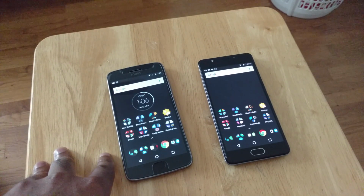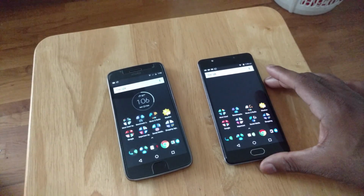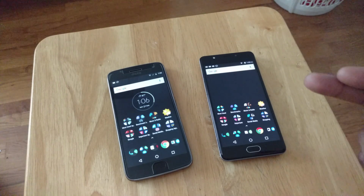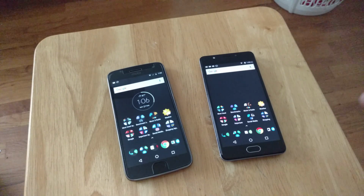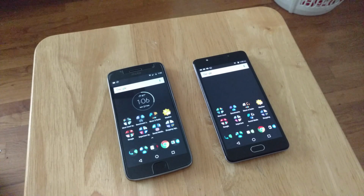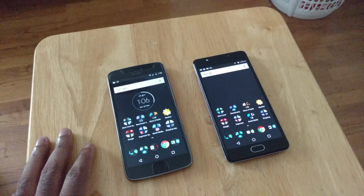Whereas with this guy, if you're a heavy user, you're going to get about 8 hours of screen on time. If you're a light to moderate user, you're going to definitely get through the day, maybe a day and a half. So it is what it is. But if you want the better battery life and the slightly better cameras, I would say spend the extra $35 or the extra $60 if you want the higher tier model and get the G5 Plus.